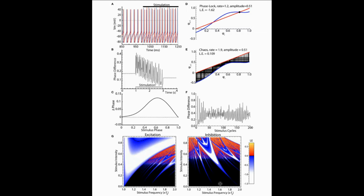Now, one question we had was, the very fine structure that you see here looks fractal, but neurons are noisy, and this was a deterministic model. And in noisy neurons, does this fractal behavior go away and we lose the positive Lyapunov exponent areas, or do they stay positive?